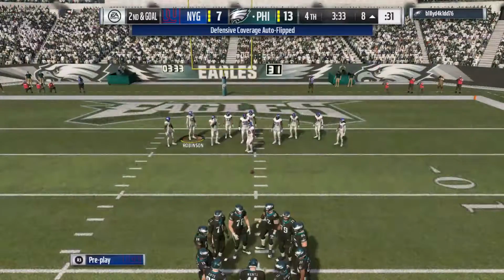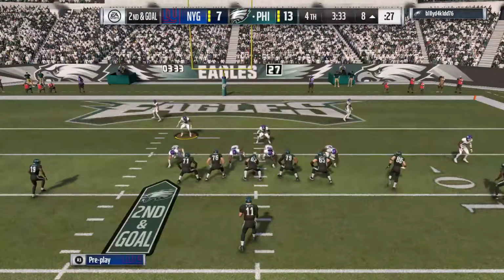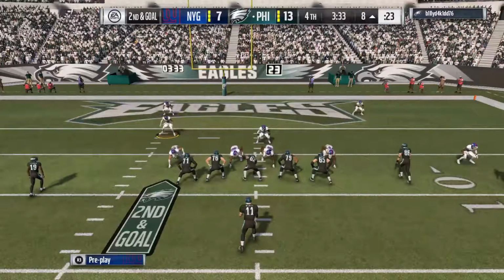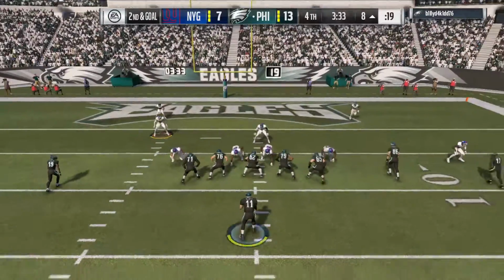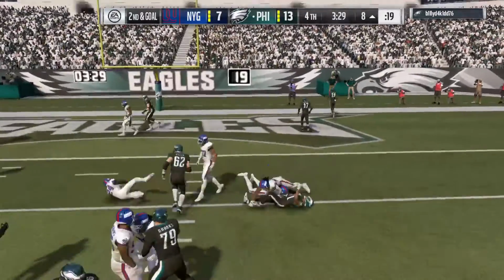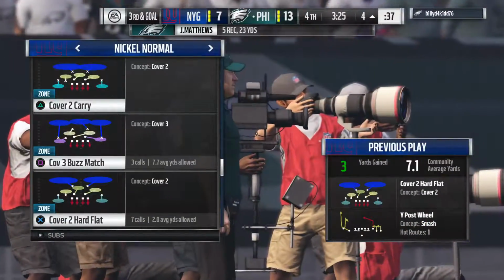And a really long drive here, and it goes on and on. They come up in an empty set, four wide receivers, hurry up. On second down, here's Wentz. Pass caught at the 4, and the stop will come inside the 5 at the 4.